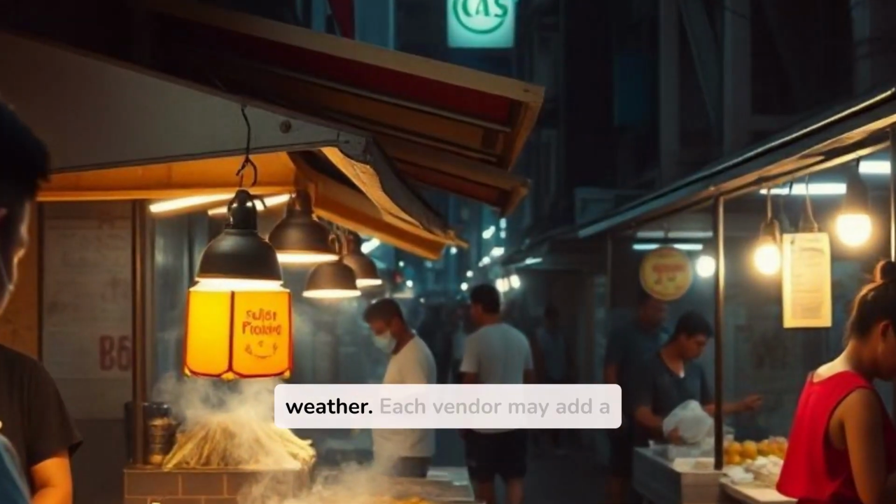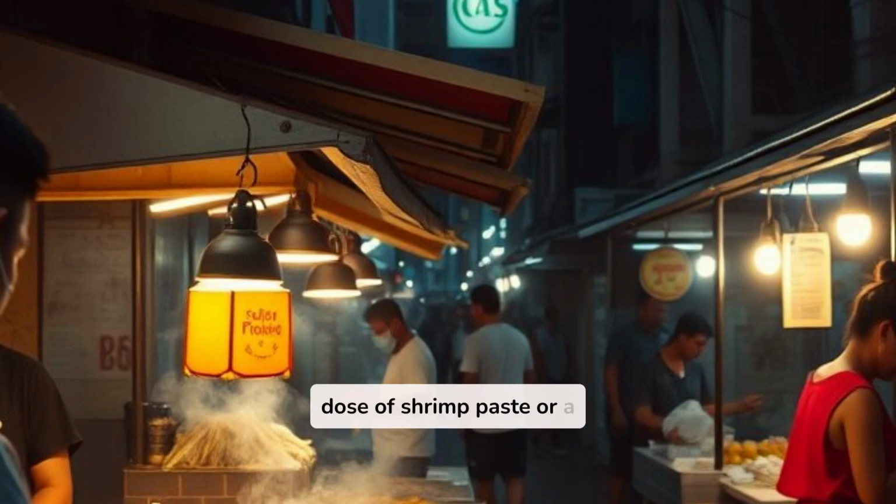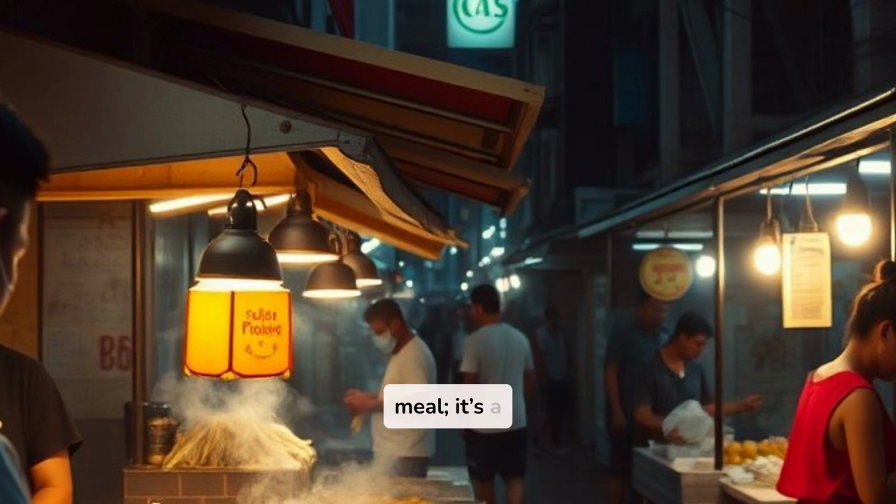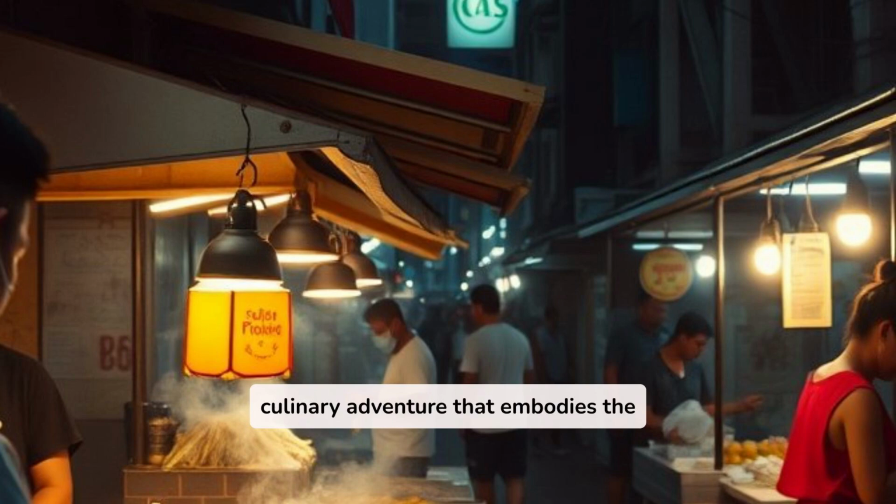This dish is iconic in Penang, where it's often enjoyed as a refreshing comfort food, especially during warm weather. Each vendor may add a unique twist, whether it's an extra dose of shrimp paste or a secret blend of spices in the broth. The contrasting flavors and textures make it a memorable dish that captures the soul of Penang's street food scene. Assam Laksa is more than a meal. It's a culinary adventure that embodies the daring flavors and innovative spirit of Malaysian cuisine.